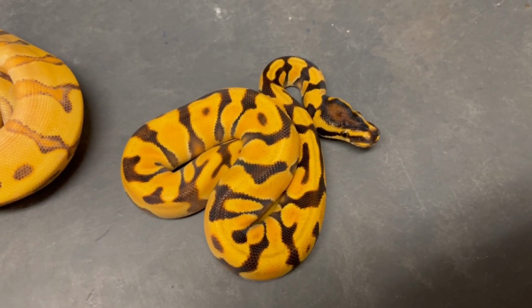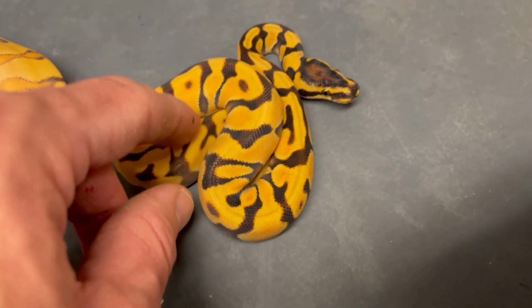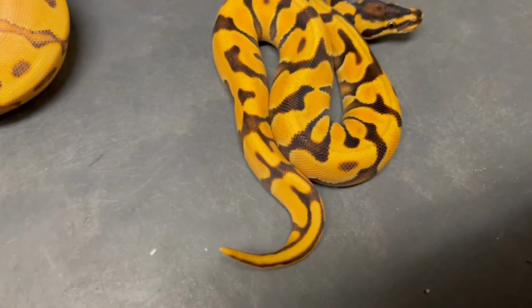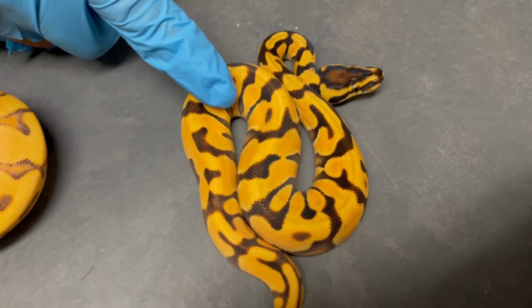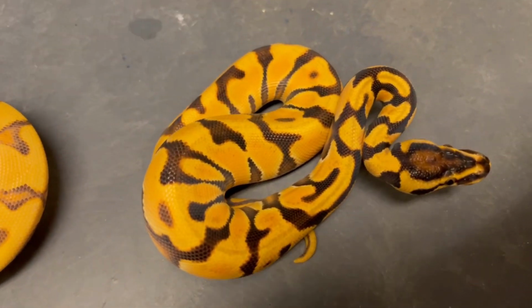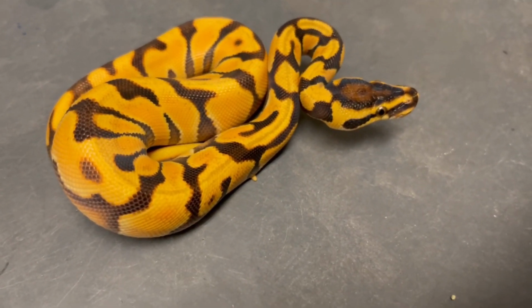I think that's the Super Orange Dream doing that. Pablo thinks it's Red Stripe, right, Pablo? You think because of that striped tail, huh? Might be. It's really orange, this thing. I mean, that's like the most orange snake I've ever seen, pretty much. So Super Orange Dream Enchi.